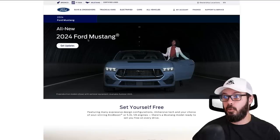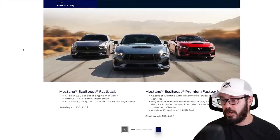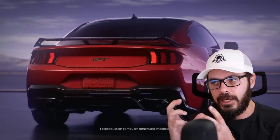We have some new pricing info for the 2024 brand new Mustang. So we're gonna have a look at some of the pricing and the trim levels here, and then I'm gonna redesign the front end, because I did a redesign of the rear, but I didn't really think about the front end too much because I think it looks really, really good.